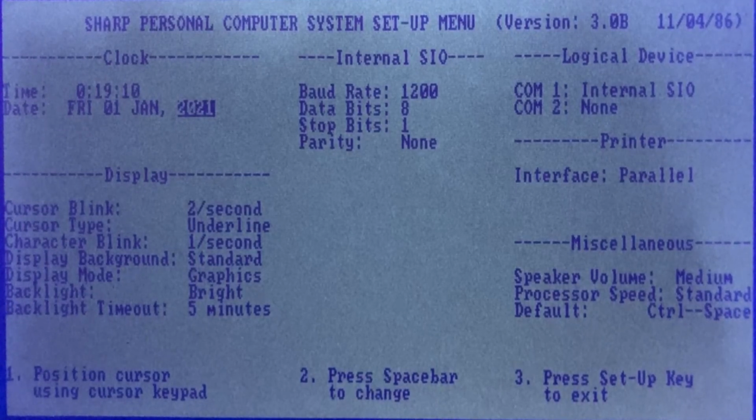This clock is only for the menu and only for the Sharp. It's only exposed to the DOS 2.11 version of Sharp that they use. For some reason, normal DOS doesn't have the ability to see this clock or read it. I'll get to that a bit later, but it is a little bit strange.